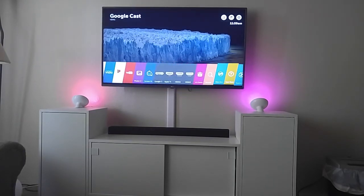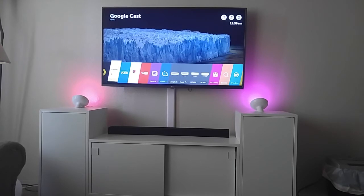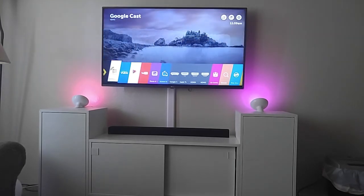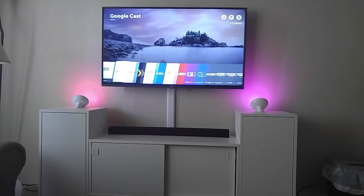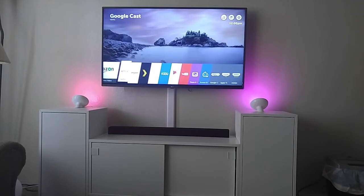So, other than applications, it does have the majority of the applications out there. Vudu, Google Play, YouTube, and I also have my own Plex server, which is right there, Amazon, and Netflix. So pretty much everything that's mainstream out there can be streamed to this TV.